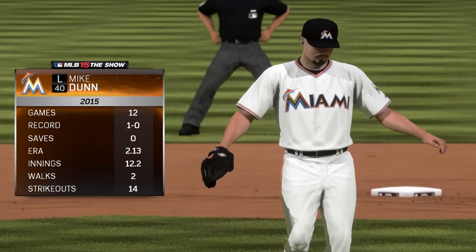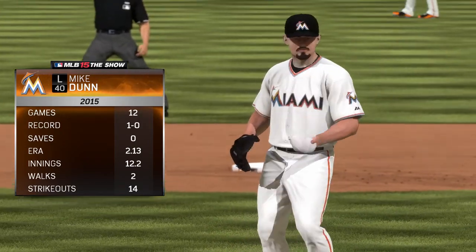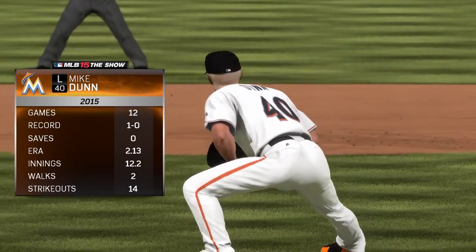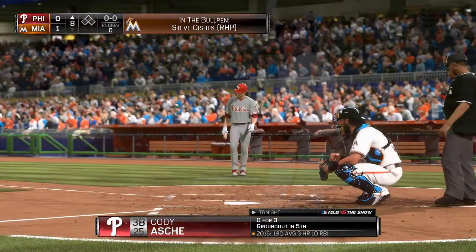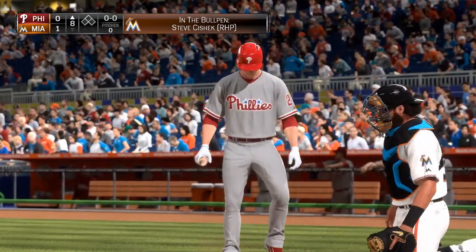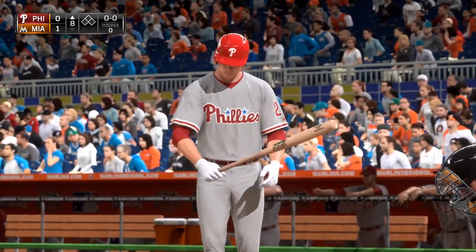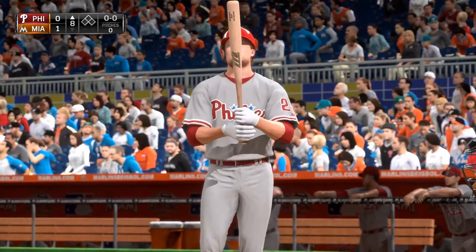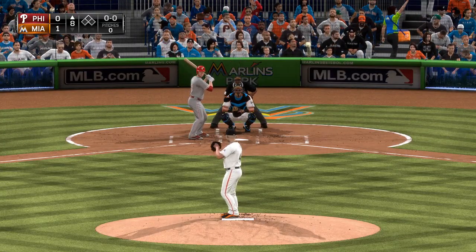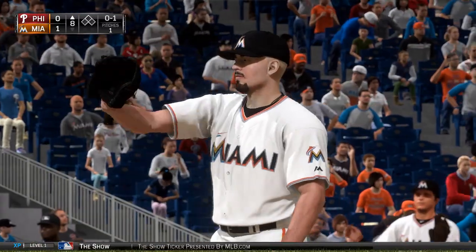Mike Dunn will be summoned from the bullpen now as he'll take over to start inning number 8. Cody Ashe will stand in to start things off as this top of the batting order hasn't found a whole lot of success so far. In fact, just 1 hit between the 1, 2, 3 hitters combined. So apparently the table setters have not been getting their chores done. Now action in the bullpen as their closer starts to get loose out there. Starts him out with a slider for a strike.